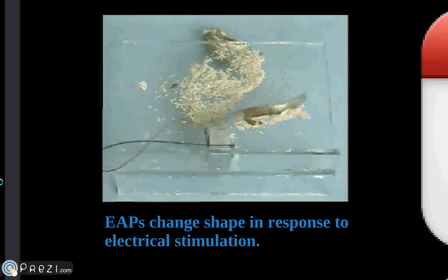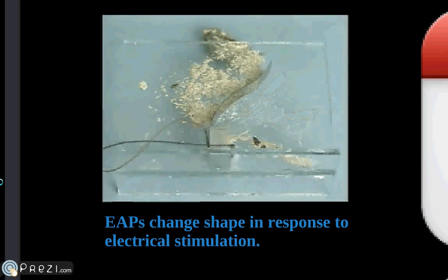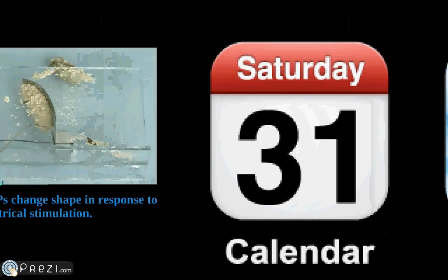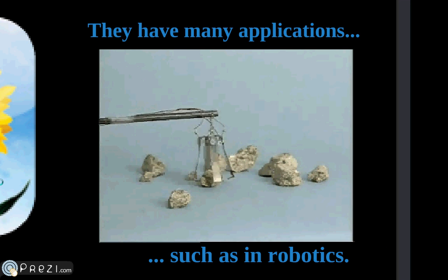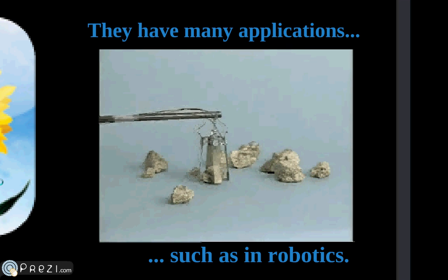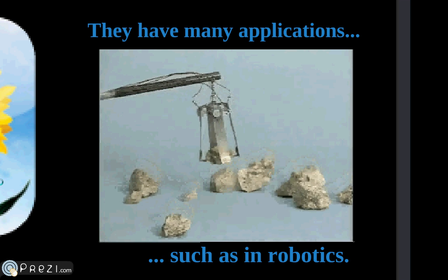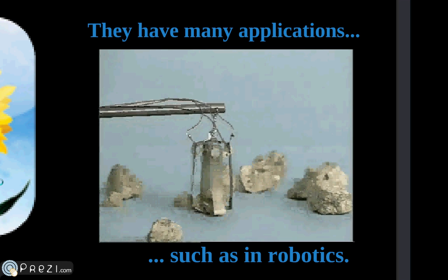Electroactive polymers are materials that change shape in response to electrical stimulation. Here you can see a strip of electroactive polymer sweeping away some sand and doing a fine job at it, I think. Over here you see a robotic hand that uses electroactive polymers as part of its fingers. But electroactive polymers are not only used in robotics and electronics, they can be used in a number of other areas. The area I'm going to be looking at is haptic devices.